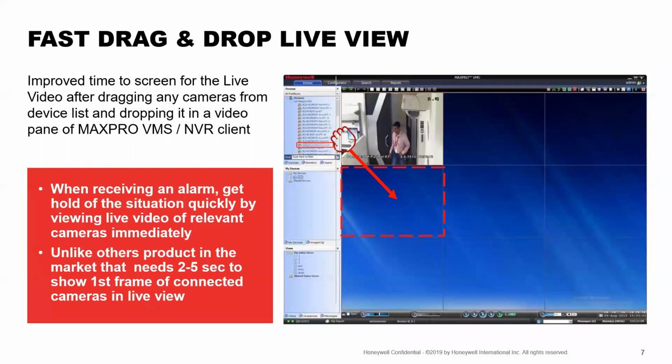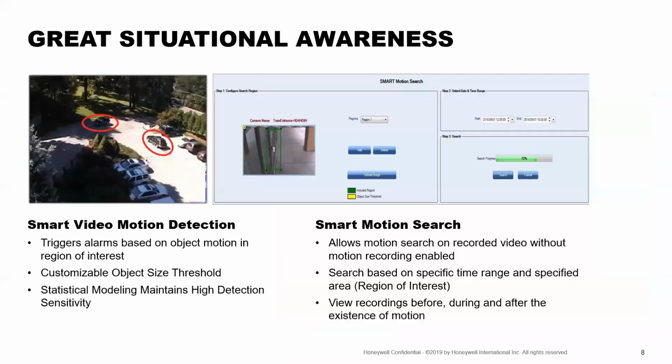It improves the time to screen for the live view after dragging any camera from the camera device list and dropping it in the video panes on the Max Pro VMS or NVR clients. That means when you receive an alarm, you can get hold of the situation quickly by viewing live video of reference cameras immediately, compared with other products in the market that need 2 to 5 seconds to show the first frame of connected cameras in live views. And in terms of situation awareness, we have the smart video motion detection and smart motion search.